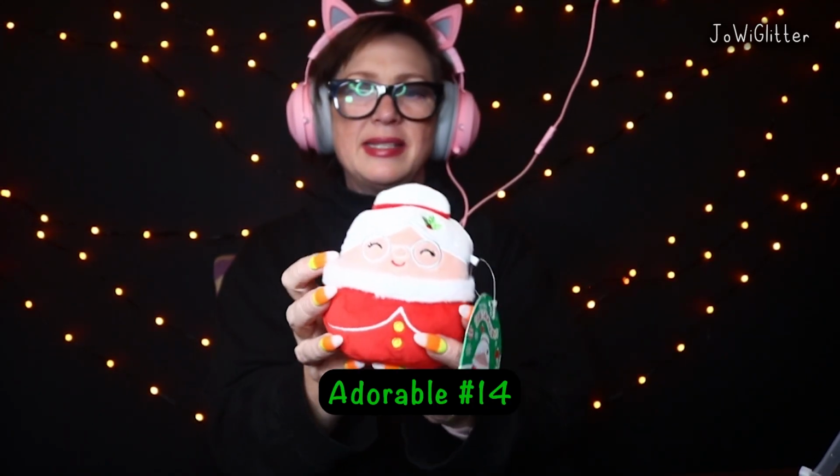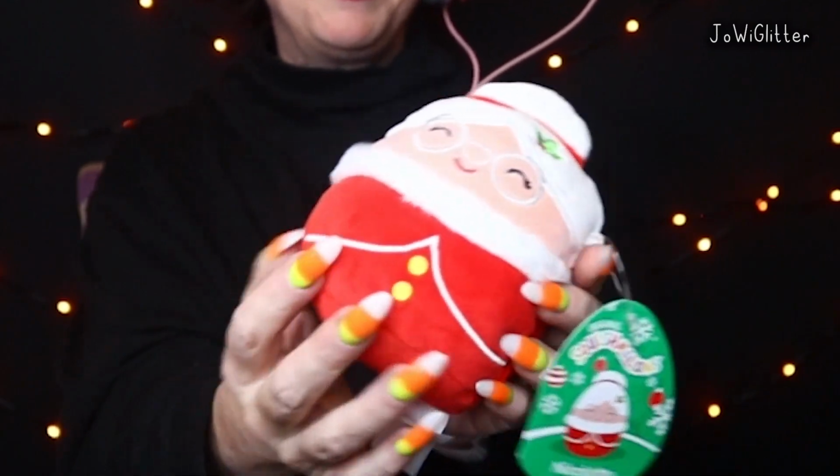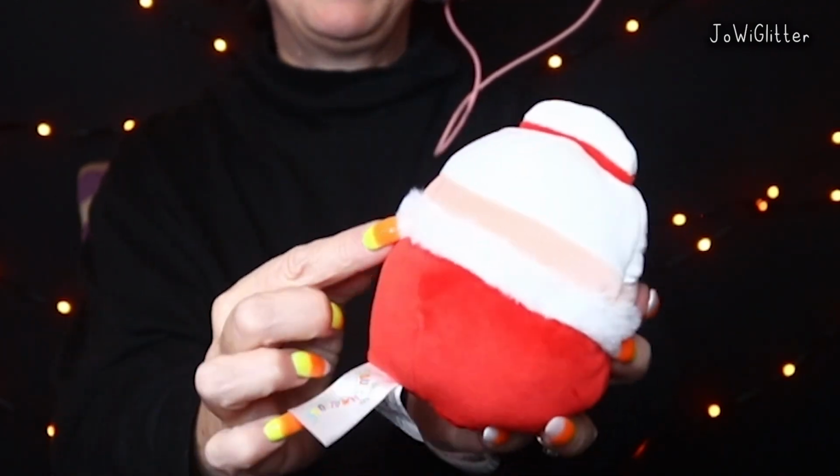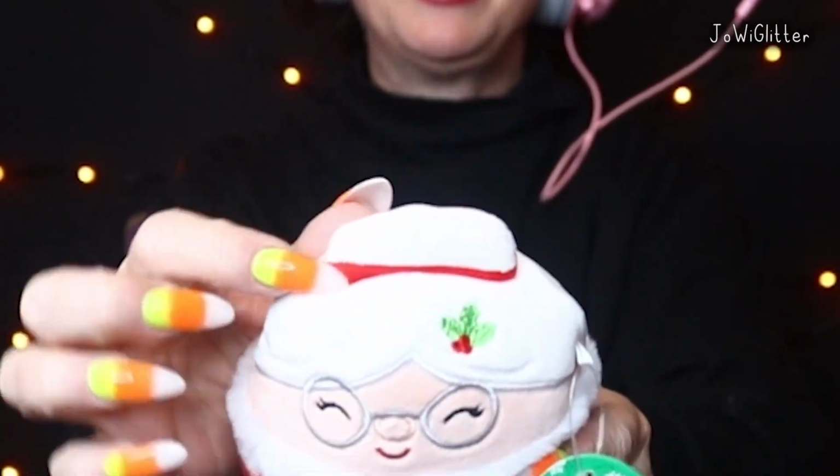So I love my first Nick slash Santa Claus. Now we don't want Nick to be lonely, so we have to have Nicolette. So basically Mrs. Claus, right? Beautiful, adorable, classic Mrs. Claus or Nicolette. She has a beautiful red dress on with a furry white collar that does go all the way around. She has her white hair and a cute little bun with a red band around it.